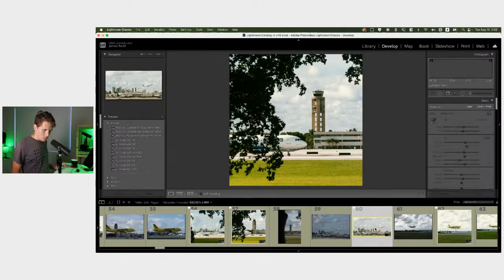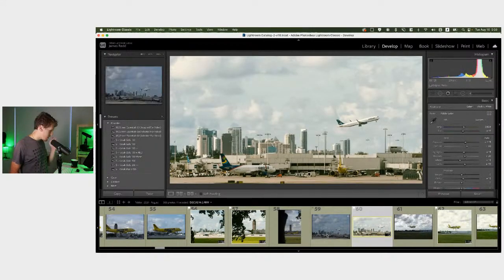And then this one, which is the one I actually used for the thumbnail, I think is a good combination of a lot of what I'm talking about, where you have a lot of scene. It's not just about the plane, but where the plane lives. And then you have the city in the background, which is part of where the plane lives. There's a lot of things all together. It's a very busy scene, but it's also organized.